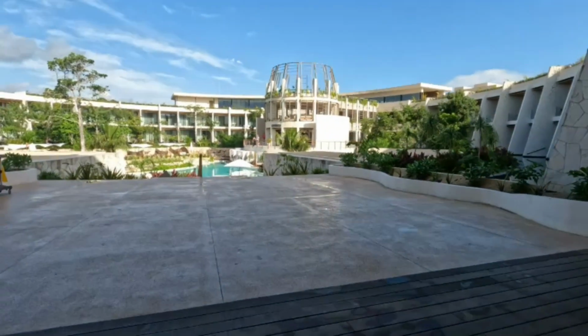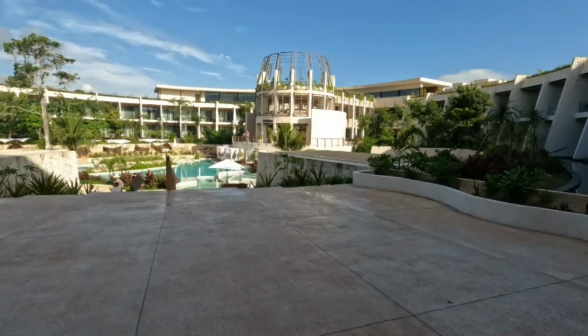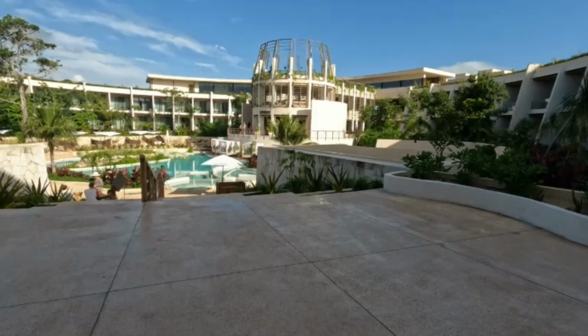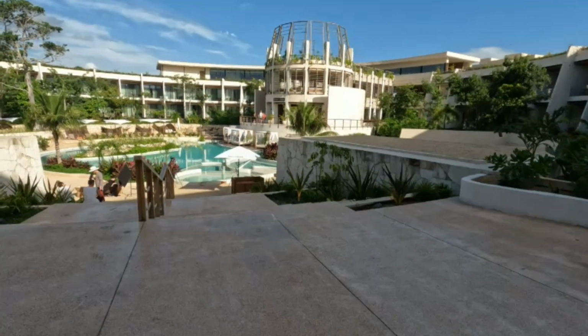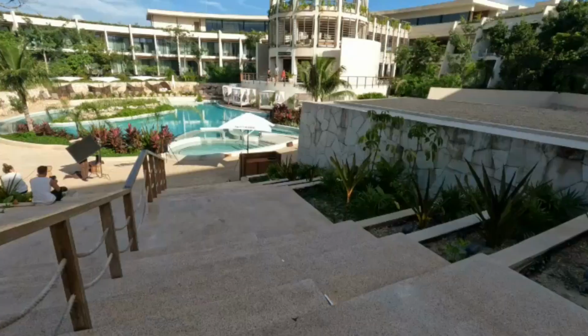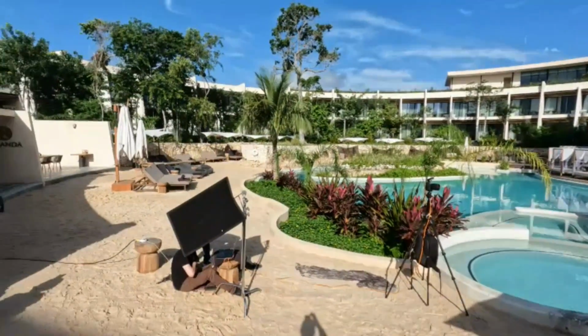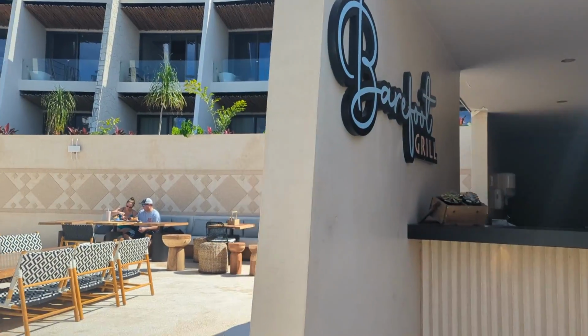Now, this little terrace area that we're walking through now houses some of the different activities throughout the stay. Again, check the app to find out what time and where. And then you head down the steps to the main pool area. You can see the sand here. Now they were doing a little drone shoot, so maybe there'll be new footage available on the website.